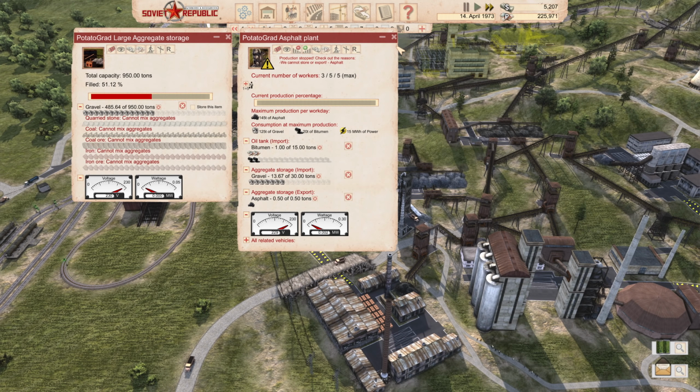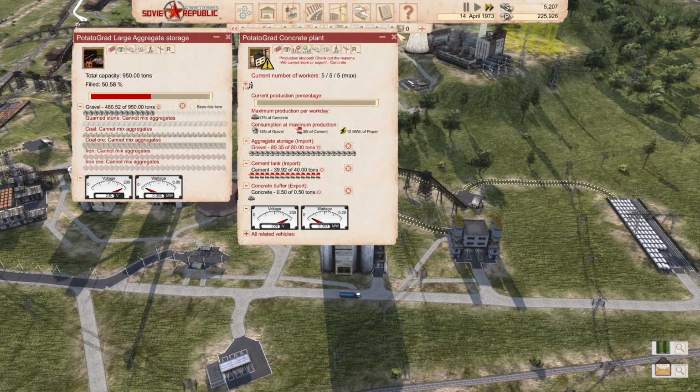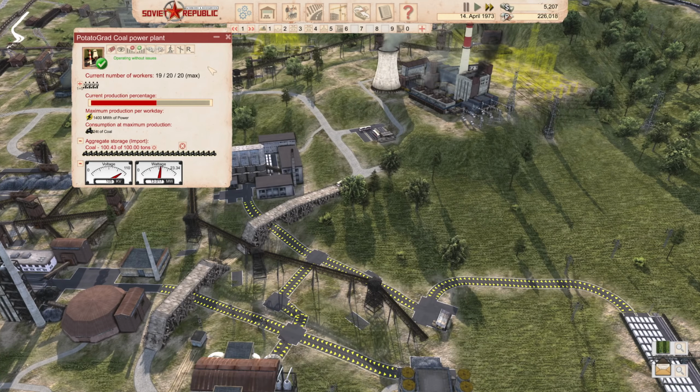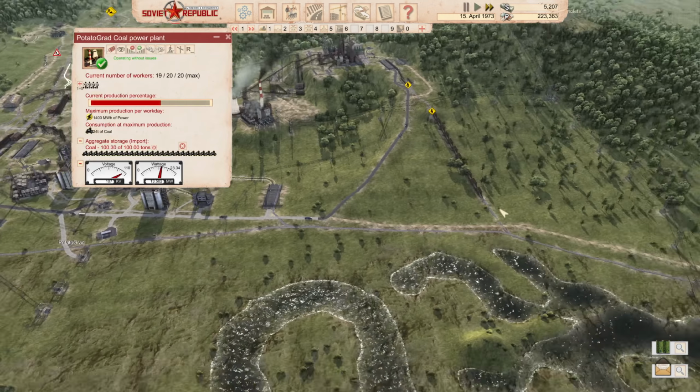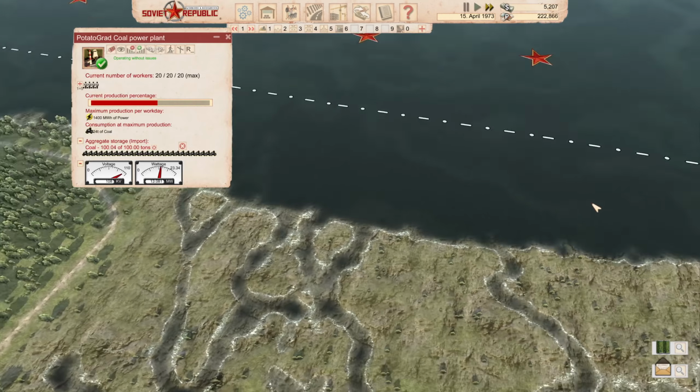Right, but now we're making asphalt. That's brilliant. And we're also going to be making concrete again. Fantastic. Our production percentage is not looking too bad. I'll tell you what I could possibly do.